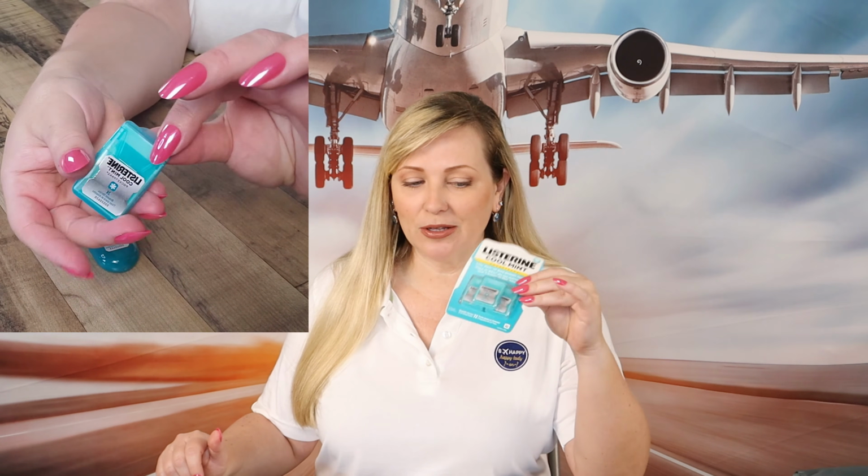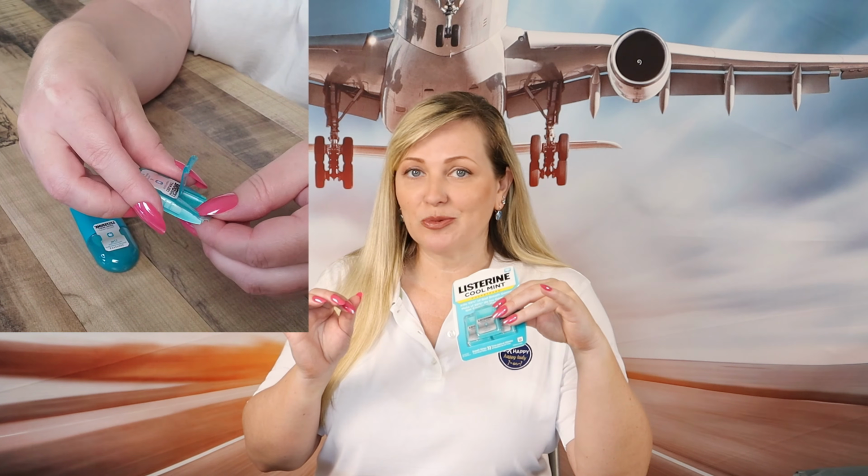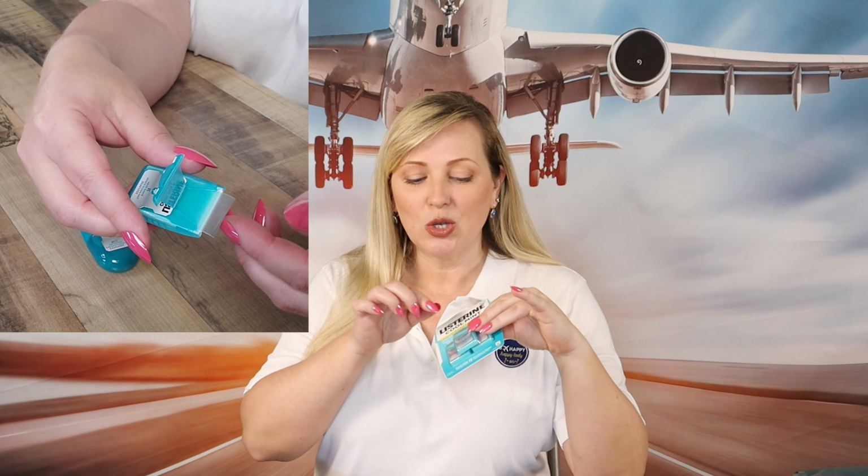And the other is little sheets of Listerine that don't have any liquid, that you probably see in the stores everywhere. There's a pack of 3 of them. They come in little packages, super easy to put in your pocket or put in your carry-on bag. So if you do need some fresh breath, you would like to kill the germs, you just take one of the sheets out, put it in your mouth, and it pretty much dissolves in your mouth.